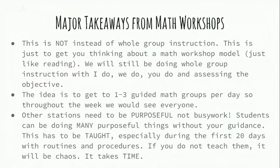These are the major takeaways from this math workshop that I got out of sitting in the 3 through 5 session.